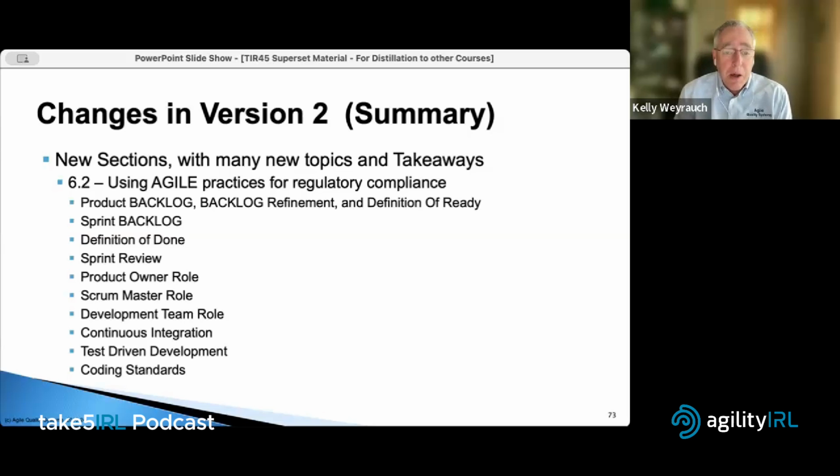So for example, it talks about how the product backlog and backlog refinement and definition of ready is a design control element, because this is part of the design inputs activity that design controls requires. So it talks about how backlog management has elements of design controls related to design inputs. Talks about the definition of done, which is related to the quality system control of design outputs. Definition of done clarifies what done means from a perspective of satisfying the quality system. We talk about some of the roles in the Agile model.